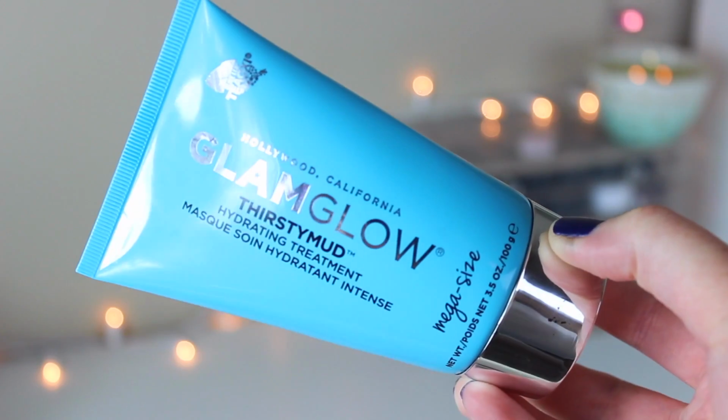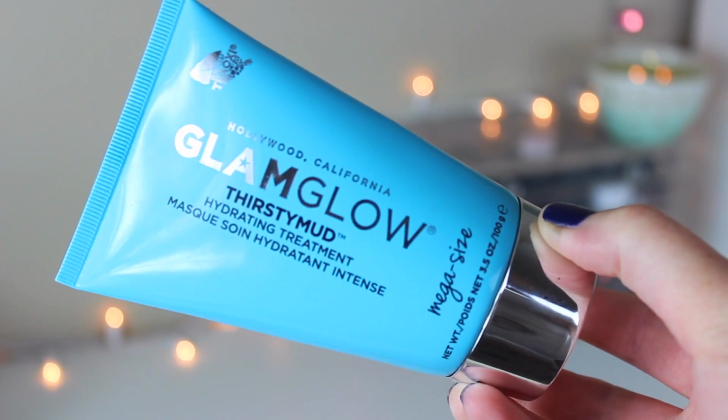This is my Glam Glow Thirsty Mud hydrating mask. This is the mega size. I bought the mega size towards the beginning of the year because I knew there were a lot of events, and I like to wear this the morning of big events when I want my skin to look good.